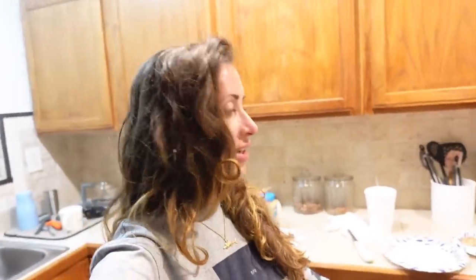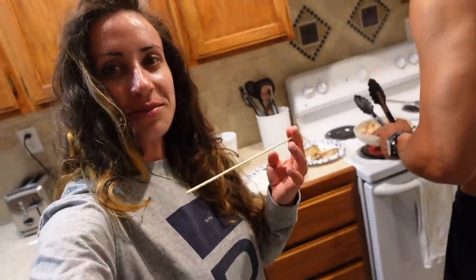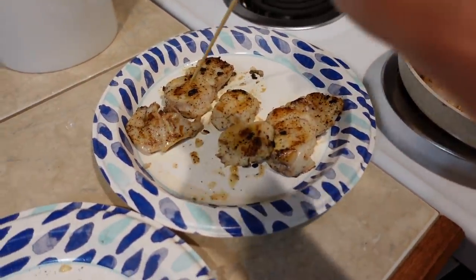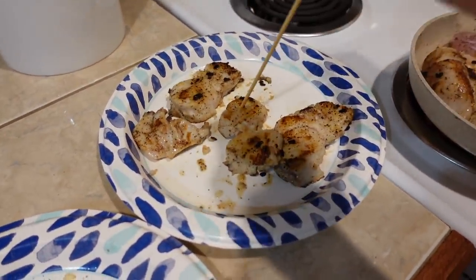A lot of people use the term fall apart, if you flake it with a fork and it falls apart. But sometimes you don't want to pull apart all your meat before you serve it to people. So I think the toothpick method is nice, because you can just poke a little hole in it and no one knows. You didn't really have toothpicks right here. Let's see. Poke it. Oh yeah, that went in nice.